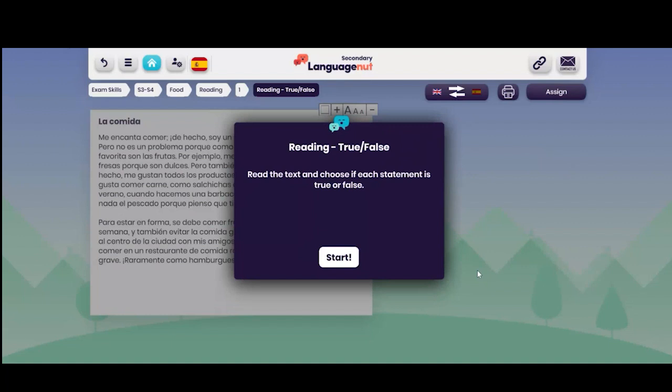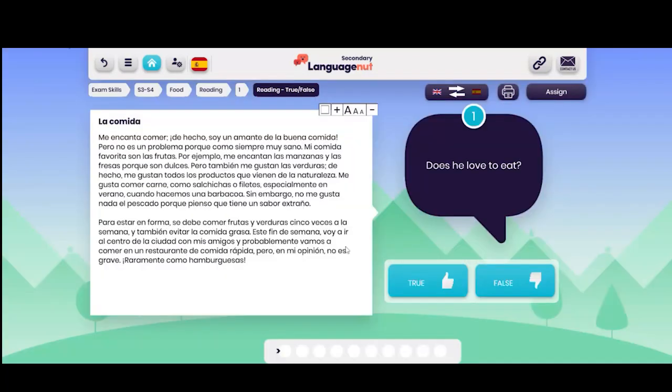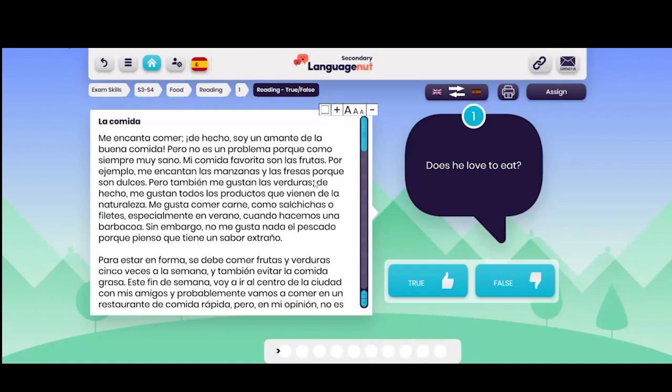So the pupils would be asked to read the text and choose if each statement is true or false. And there you go. You've got 2 paragraphs in Spanish, and over here you have a series of questions and they have to answer true or false. You can do various things with this little section here, make the text bigger, easier for pupils to see if they're doing it on maybe a smaller device.